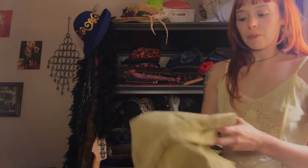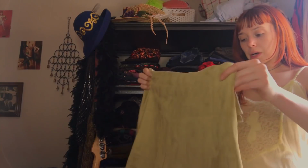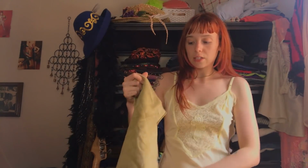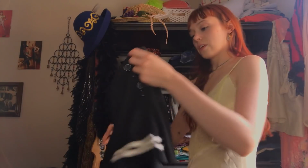This I might actually give away. I thought that I was going to be wearing it, but I don't know. I tried it on and it doesn't quite fit me how I wanted. It's a little bit big in the waist, so I think somebody else could get better use out of this than I could. And it's a vintage, just midi length suede skirt. Very, very cute.